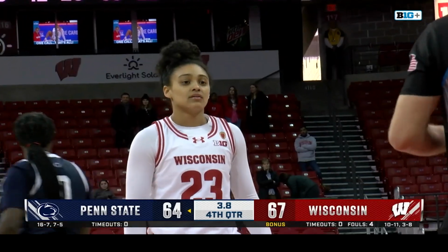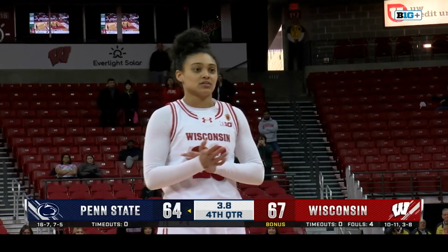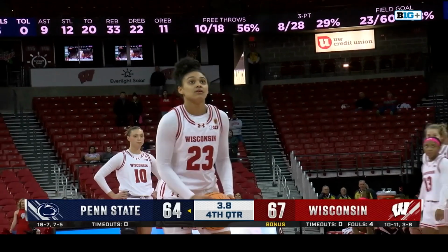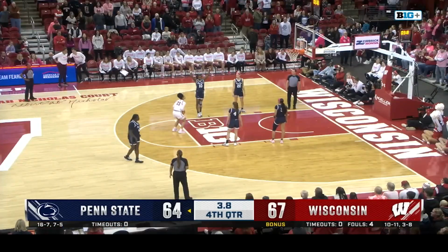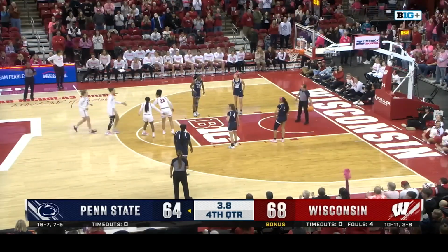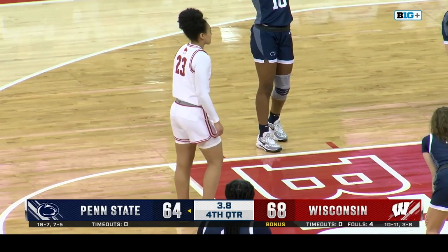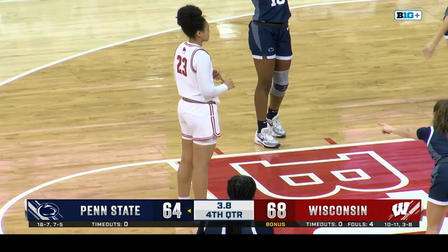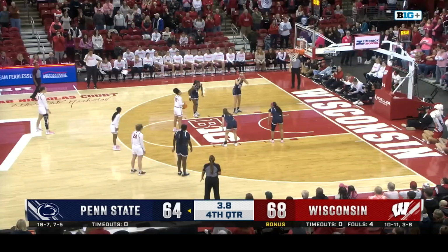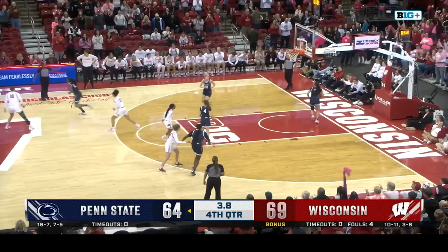Crucial pair of free throws coming up for the freshman out of Cape Coral, Florida. Shoots about 75% from the stripe this season. She was 1 for 2 in her last game against Northwestern a week ago. As the first one rims in. And the Badgers take a 4-point lead. 3.8 seconds to go. Jimenez, one more free throw to put the Badgers on top. Jimenez, second one, spins and in.